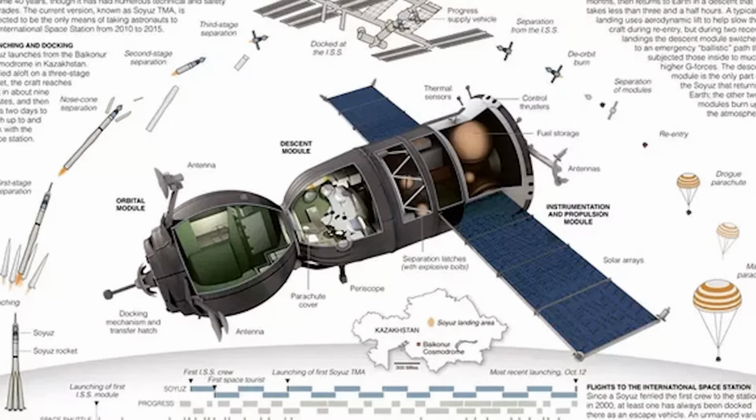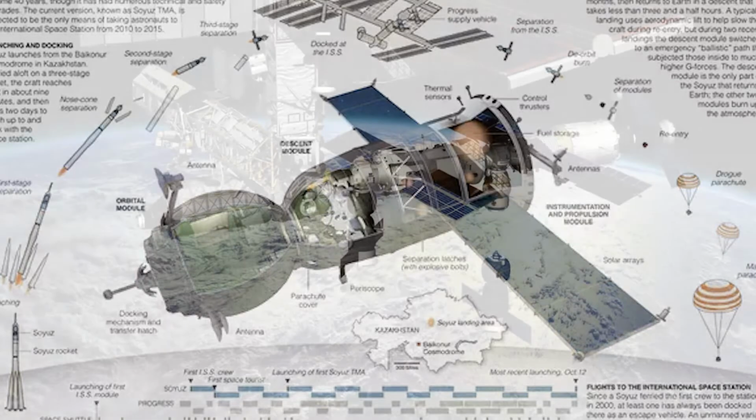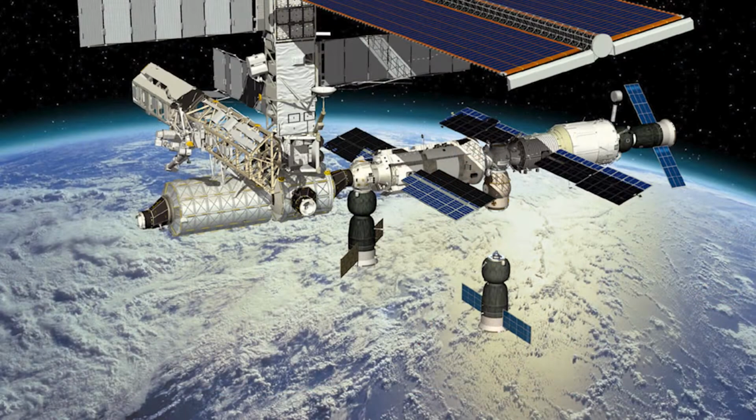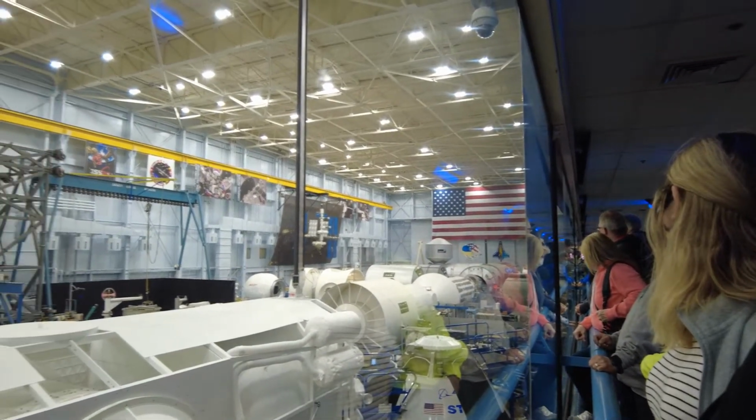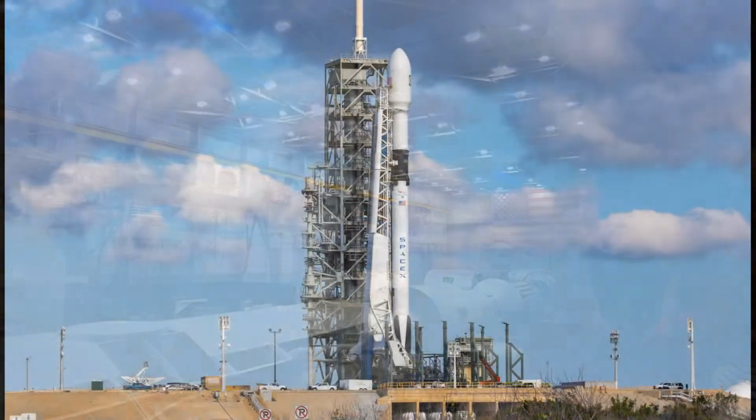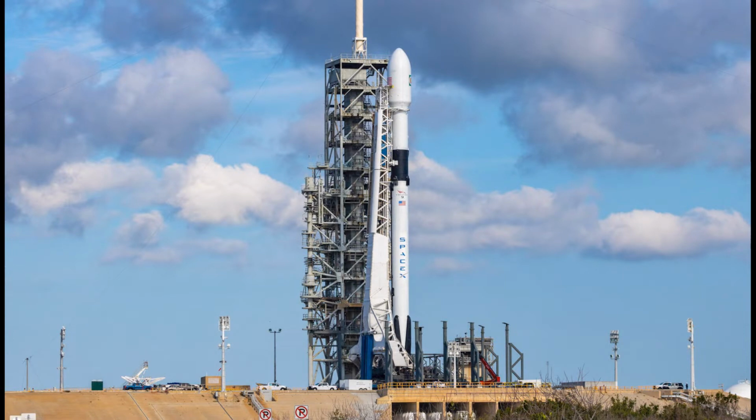It's a greenish-colored capsule. The best way I like to describe it is it kind of looks like two olives that have been stacked on top of each other. So we would take this olive-shaped spacecraft all the way until 2020, when we found a cheaper way to launch our astronauts. Begin launching again out of Kennedy Space Center in Florida using the SpaceX Falcon 9 Crew Dragon capsule.